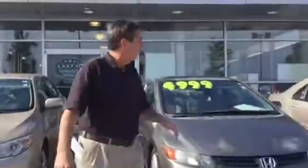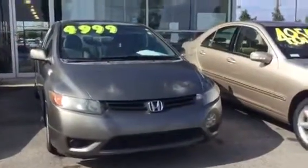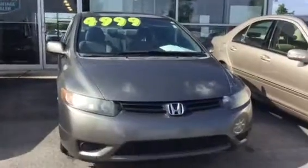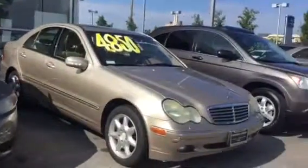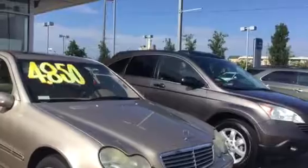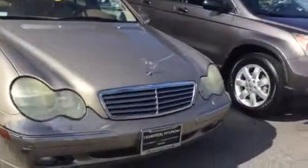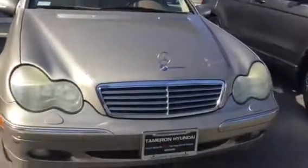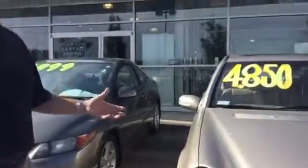Also, we have the 2007 Honda Civic. This car is, for the money, priced to sell. It's in great shape on the inside. It's like new. Down here, of course, everybody loves a Mercedes, and this Mercedes on the inside looks like new. Outside looks great. And you can see, looks brand new. Tires are good, inside's clean, and they're all priced to sell.